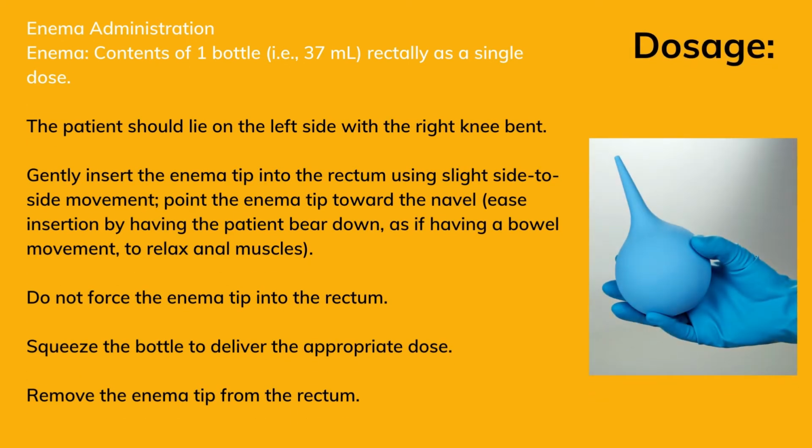Enema administration. Administer the contents of one bottle, that is 37 ml, rectally as a single dose. The patient should lie on the left side with the right knee bent. Gently insert the enema tip into the rectum using slight side-to-side movement. Point the enema tip toward the navel. Ease insertion by having the patient bear down, as if having a bowel movement, to relax anal muscles. Do not force the enema tip into the rectum. Squeeze the bottle to deliver the appropriate dose. Remove the enema tip from the rectum.